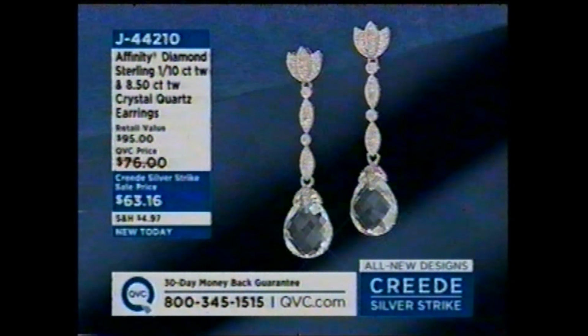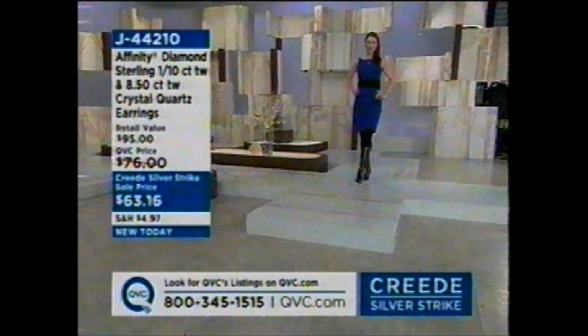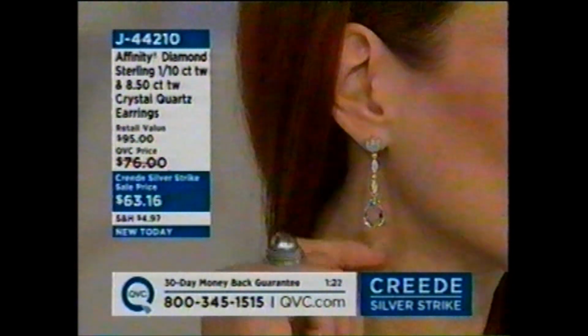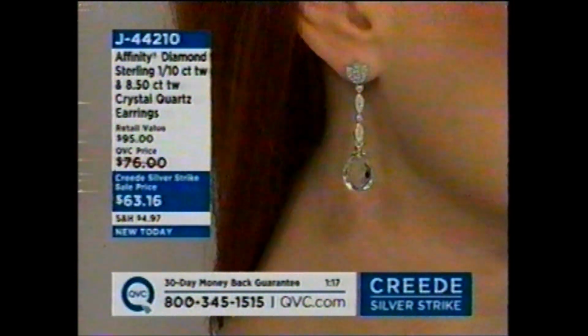Also, don't forget that the necklace and enhancer that I'm wearing are diamonds as well, so you can kind of put them all together. We have a beautiful couple of bangles coming up in diamonds, so you can put those with them as well. And here you can see them on Kate. You can see how pretty they are. They're about 1 5/8 inch, top to bottom. They're about 1/10 carat total in the diamond weight, and about 8.5 carats in the clear crystal quartz.